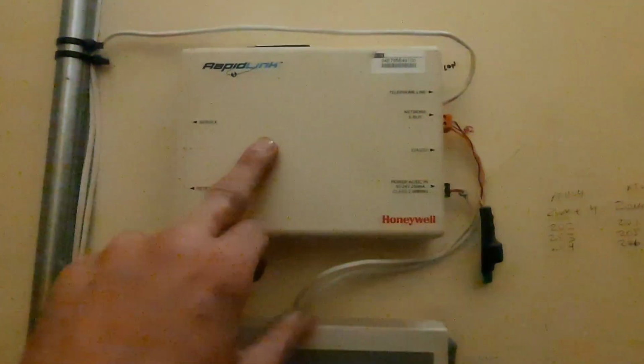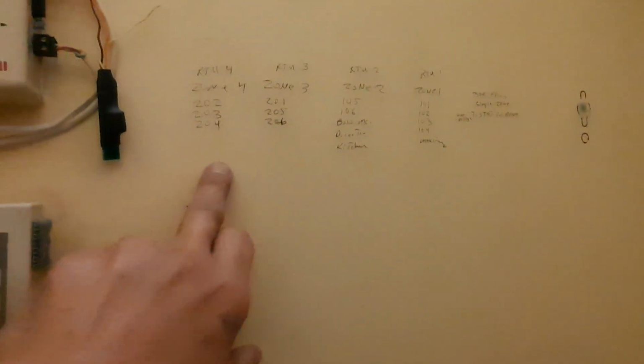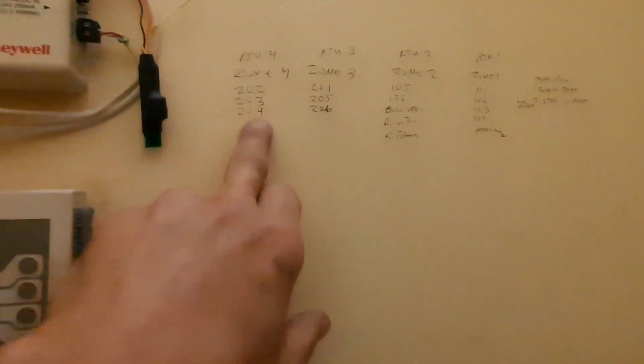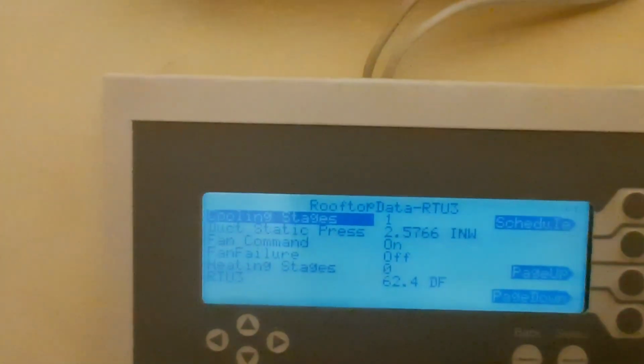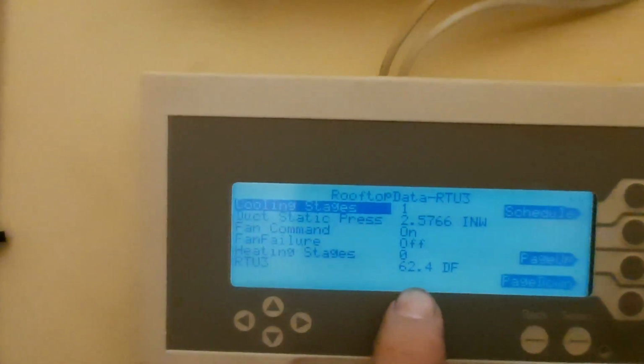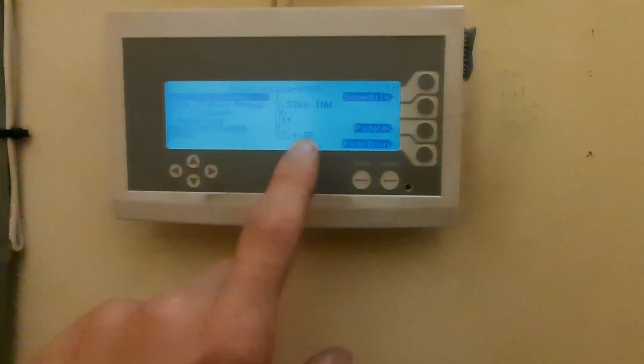Just seeing what I got here. I got all 4 rooftop units. I got discharge pressure and static pressure, and it's a Honeywell Rapid Link. Been a long time, but it shows me all of my, somebody's written it right here on the wall for me, so I just need to find, I think it was 206. I'm looking for zones 3, RTE3, so that's helpful. Let's keep scrolling through. And we are going to be RTE3, so it's only got a single stage run, but it's 62 degrees. The other one had 54, so it's not cooling very well. It might be froze up.